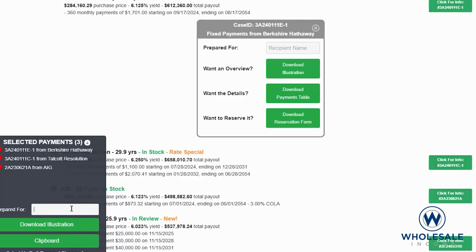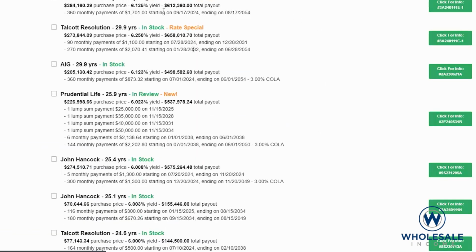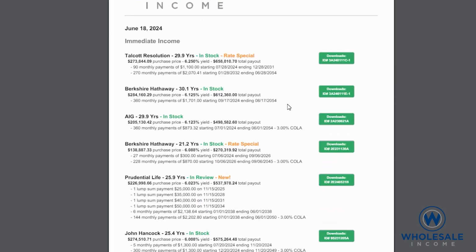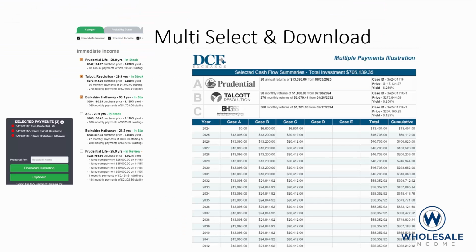Multiple case selection can also be customized with your name, or you can download a specific thing with your name as well, which is useful for showing people or for advisors showing their customers a specific payment stream. If you would like to look at the entire inventory in a PDF basis, that can be done right here as well by downloading right from the top of the page. We looked at multiple case selections and multiple downloads.